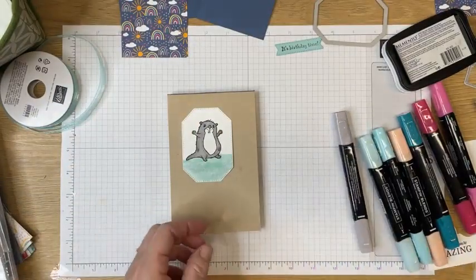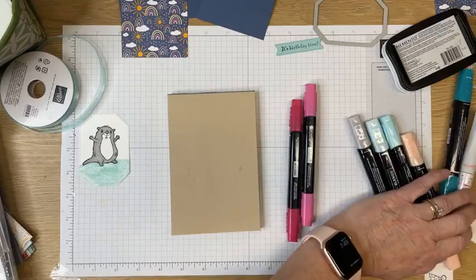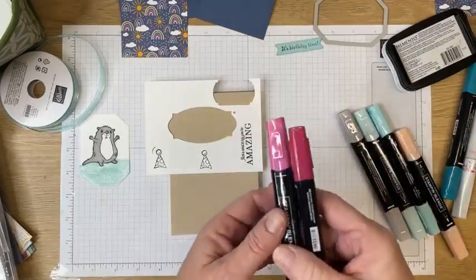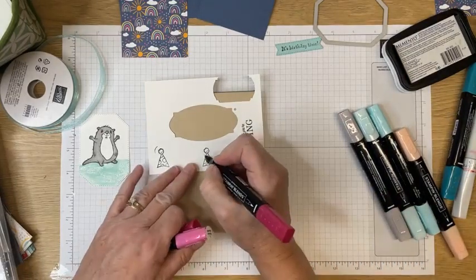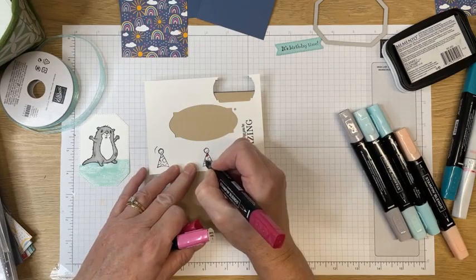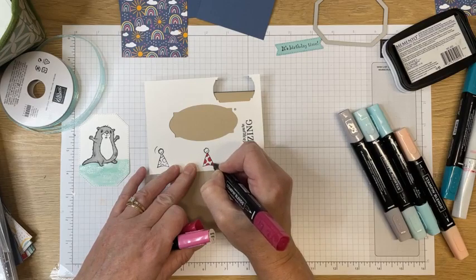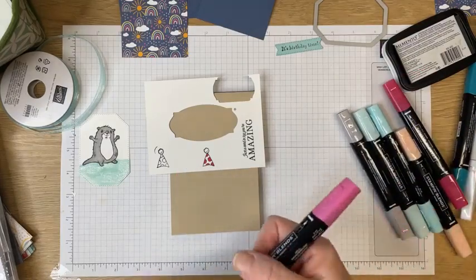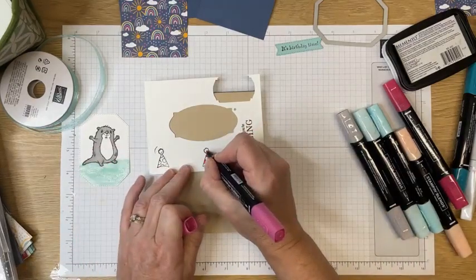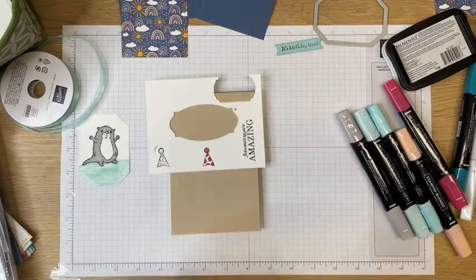All right, next step, we're changing up the color to the bright color of Melon Mambo, dark and light. So what I did with the hat was color in these little dots with the dark, leaving the fabric of the hat white. And then I took the light Melon Mambo and colored the pom-pom, this color here, just a lighter color.